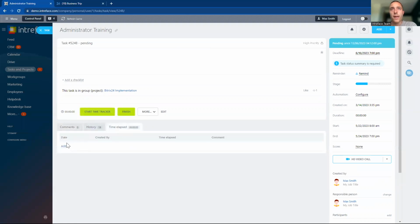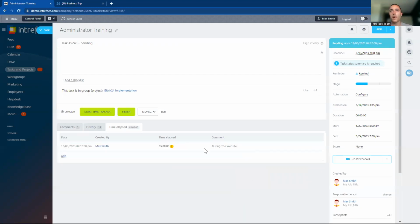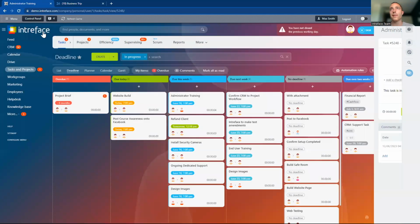Or if you wanted to manually add time onto a task, you could timestamp this onto the task as well. So if maybe you forgot to clock your time automatically, you could manually come in here and log that time as well. Okay, so we can add that time onto a task, and now that has been added into the project here. You can see that 5 hours has been added onto the task.